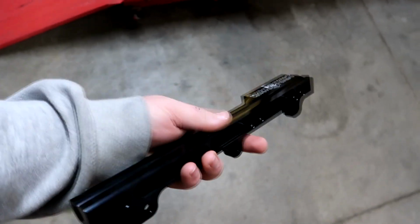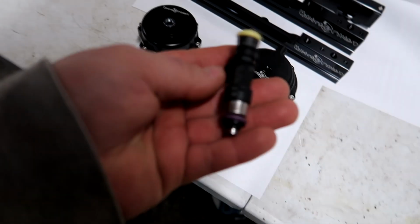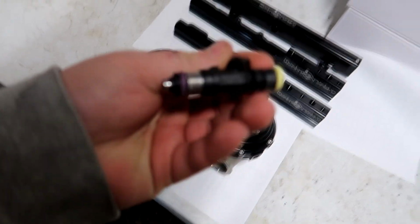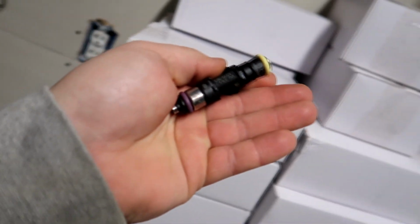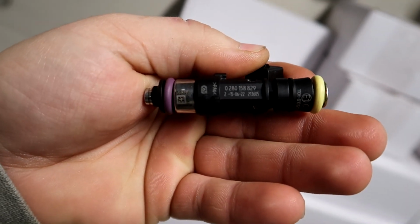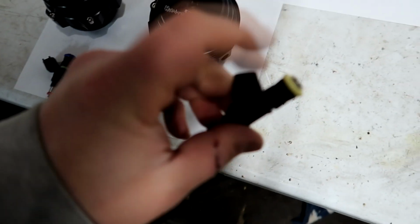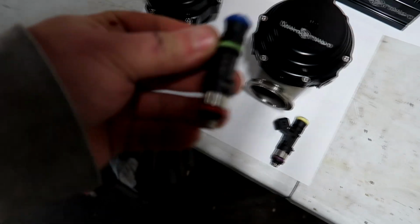Looking snazzy, guys. I can't believe it. It's looking awesome. Bosch 2200s also on sale. So these are genuine Bosch. Here's the part number and the day code. These things work awesome, and I flow match every set. EV1 connection on those guys.